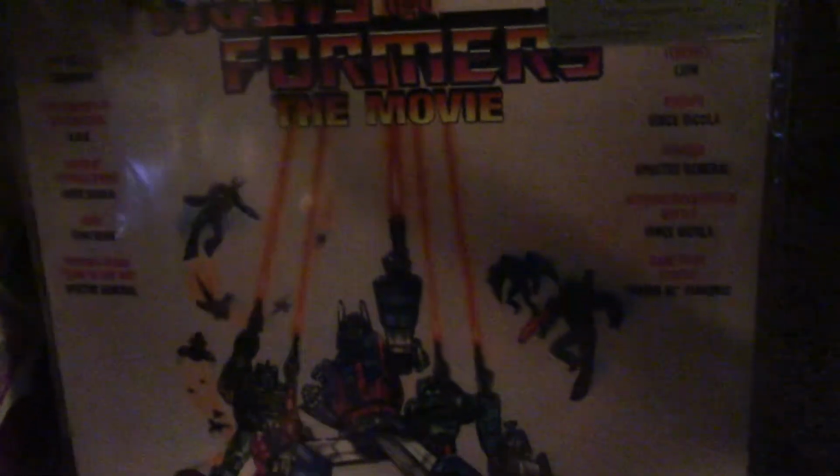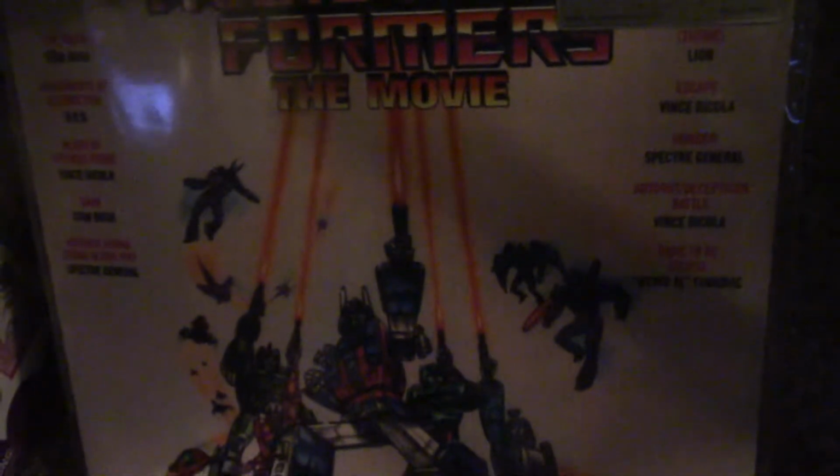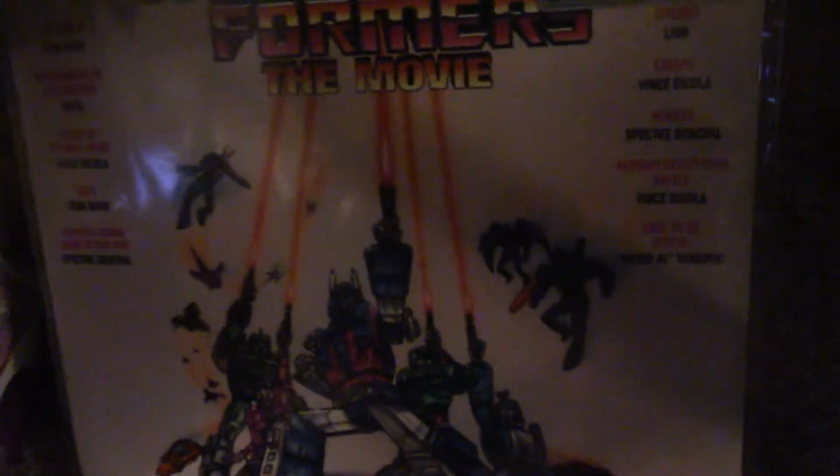And to complement those, of course, I have the soundtrack on vinyl. I also have it on CD as well. Both the 20th anniversary, the score, and of course the original CD release, and the original vinyl release right here, or re-release of the original vinyl, along with this baby, which was released for the 30th anniversary.